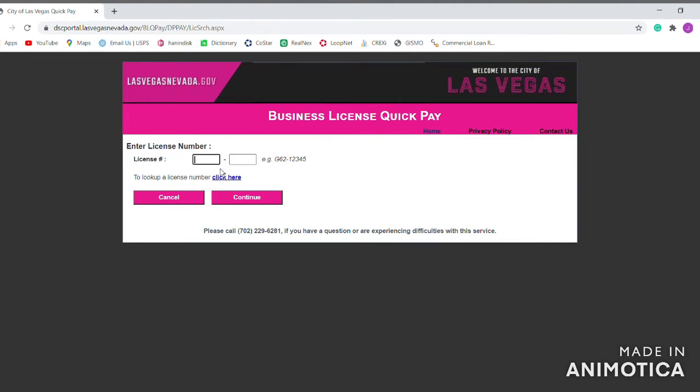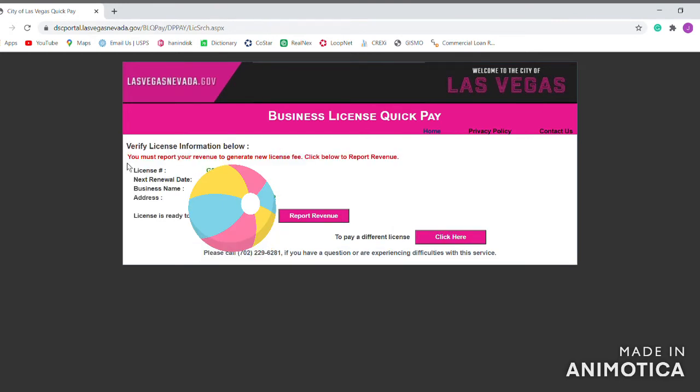In this section, you need to put your license number in it, which starts with the alphabet G. Type in your business license number in here, then click the continue. Now it says you must report your revenue to generate new license fee. Click below to report revenue.